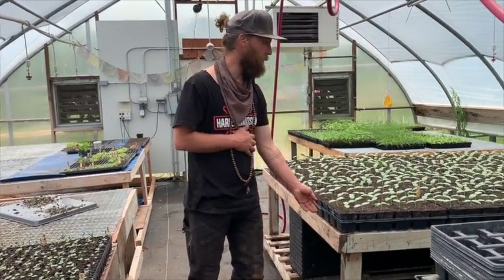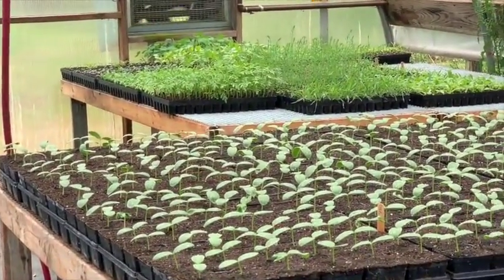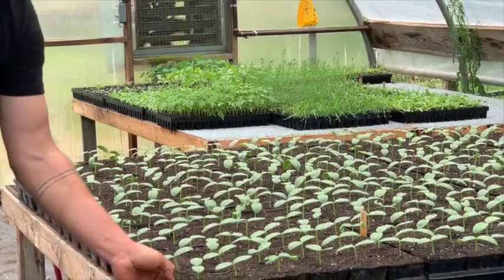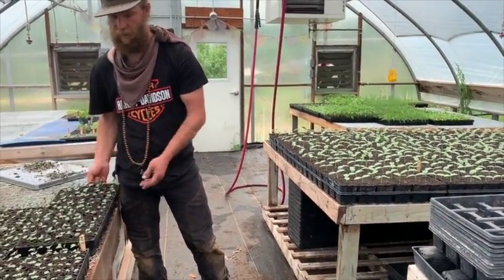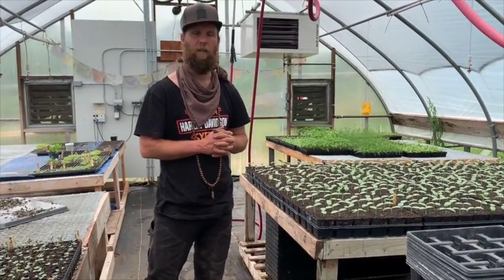Here is some of our cucumbers that will move into one of our hoop houses in mid-June, the week of June 22nd. We're growing them in 4-inch pots compared to our small windstrip trays here, so that they're bigger and more established when they get into the ground.